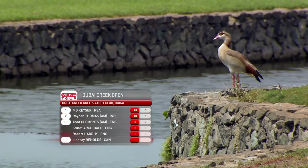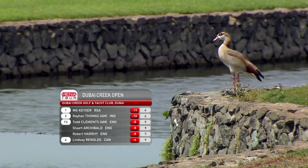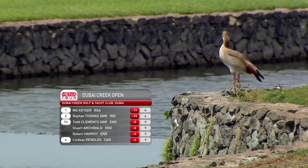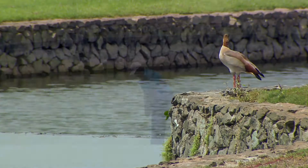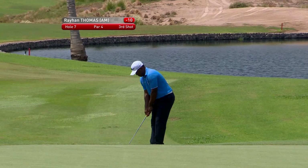So that's how it looked as the leading group finished the first 6 holes. MG Kaiser enjoyed a 3-shot lead over defending champion Rayan Thomas. 3 Englishmen tied at 3rd, trying their best to break into the top 2. Let's now pick up play with Rayan Thomas lining up for his 3rd shot on the par 4 7th.